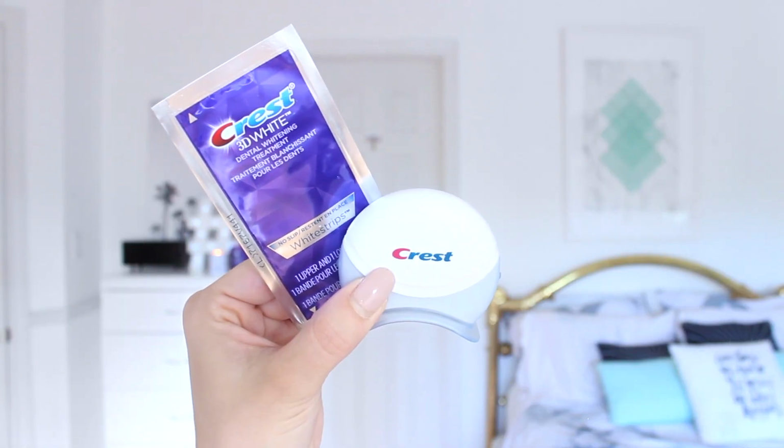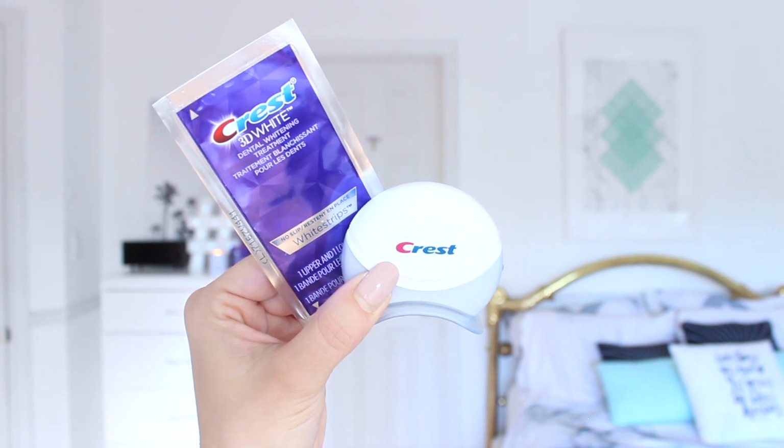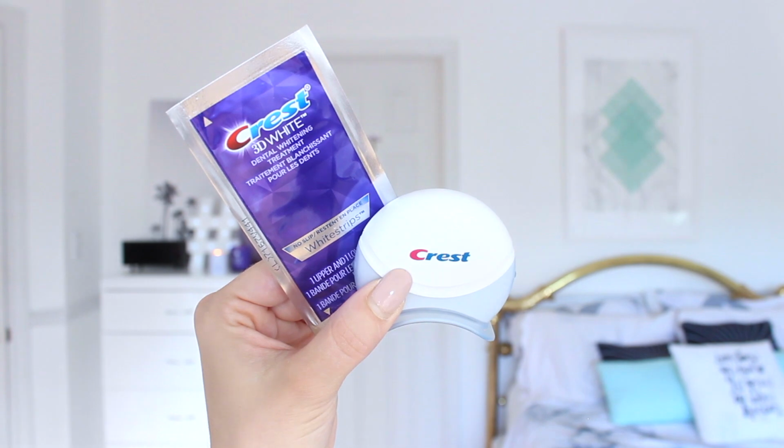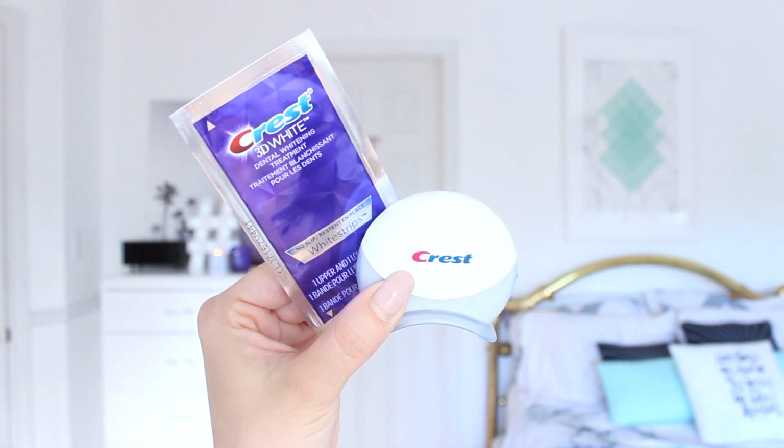I love to brighten my smile up once in a while, so when I'm going to pamper myself, I just use the Crest 3D white strips, and this has always been a go-to. I've always gone back to this, and I love this. Even if you use it a few times, you're going to notice such a big difference in your smile. It's going to be so much brighter.